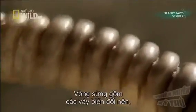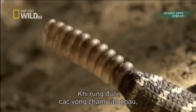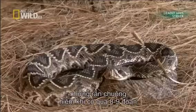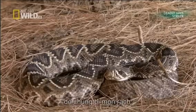The rattle itself is made of modified scales that are loosely joined. When shaken, they knock against each other. A new segment is added every time the snake sheds its skin, but a rattle rarely grows longer than 8 or 9 segments due to wear and tear.